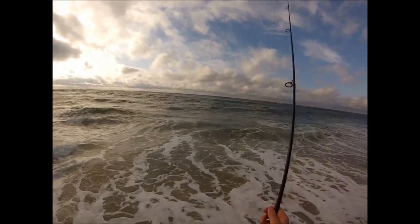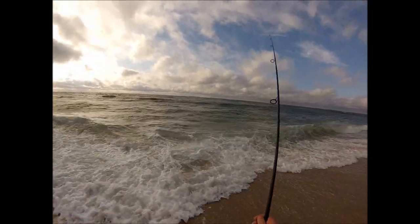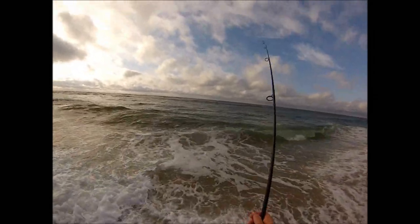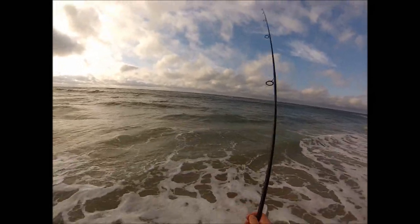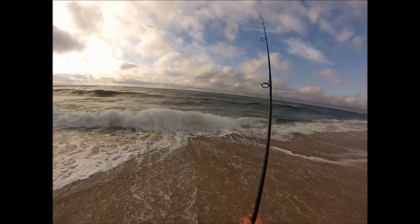Here's a good look at the hand up above the reel to pump that rod back and forth with the pencil popper. The line is between my thumb and forefinger. I'm cranking very slow as I pop the rod back and forth, and that gives the plug that nice dancing action. On my YouTube channel, I have numerous videos with pencil popping technique if you wanted to learn more.